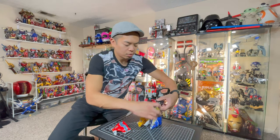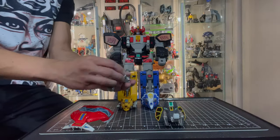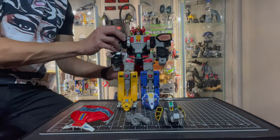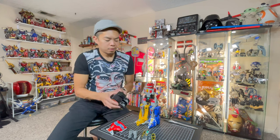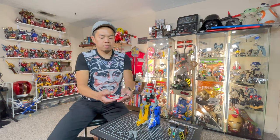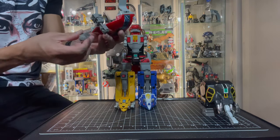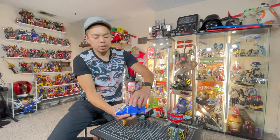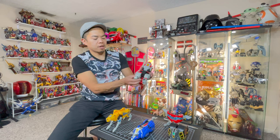Let's check it out. Let's get all the little pieces out first. And again, I hear people lose these pieces all the time. But this came complete in the box. Lucked out. All right. Put that there. These pieces. Right. This one had then.